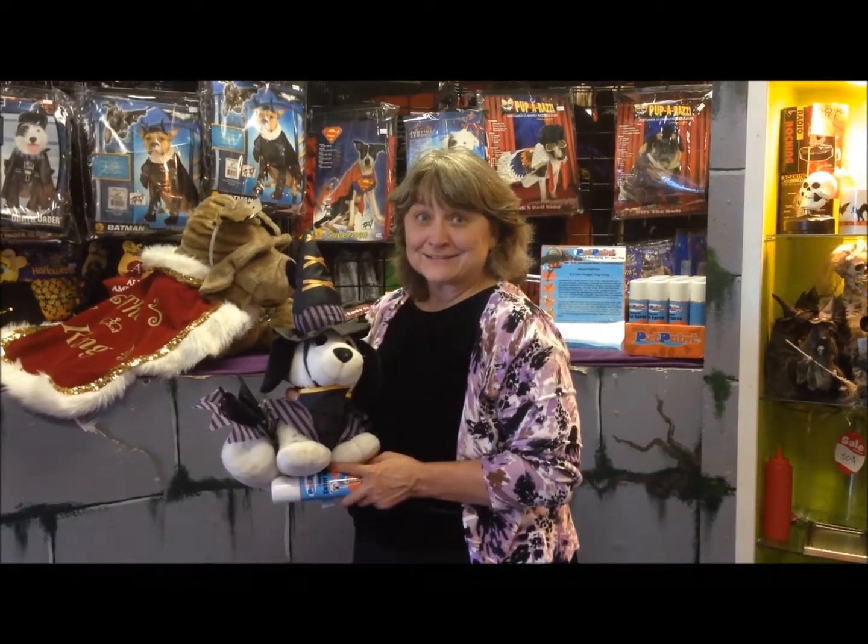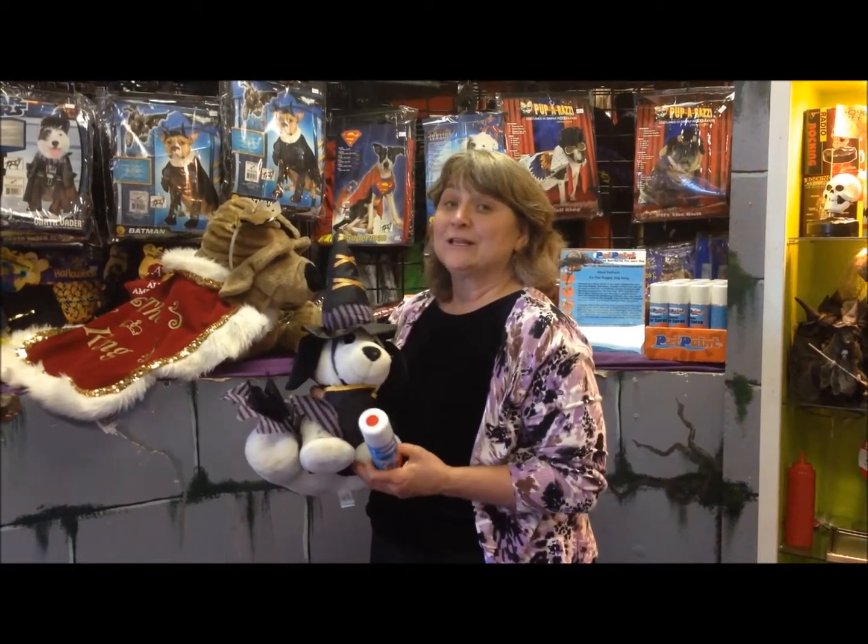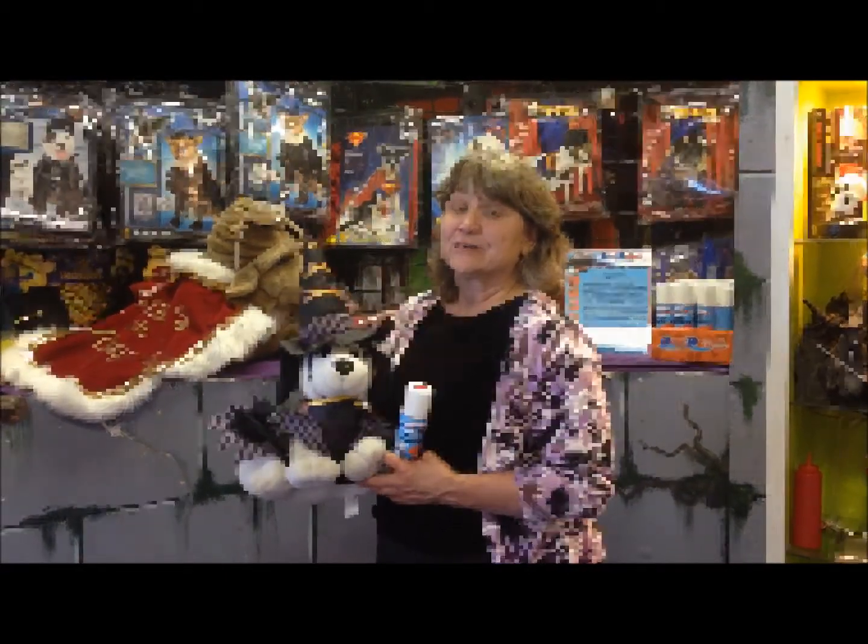Don't forget your furry friend when you're doing your Halloween shopping. We have all kinds of really cool new dog and cat costumes, and we also have a brand new item in called Pet Paint, where you can actually paint on the costume and the doggy doesn't have to worry about wearing something else on his head.